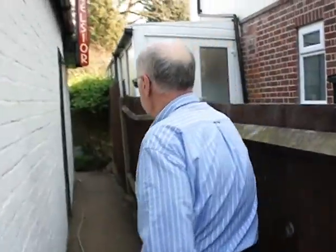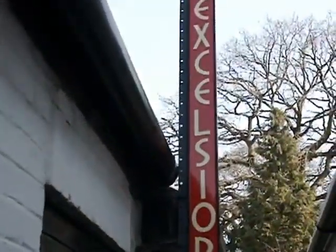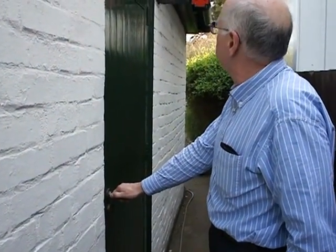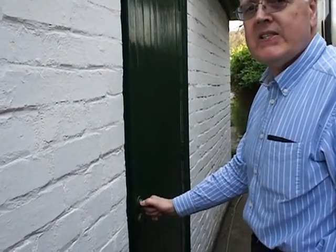So this was originally a garage. It was, yes. Ah, the Excelsior. Yes, that was copied from a sign on the Excelsior Cinema in Bethnal Green in East London, which was one of my favourite cinemas. And unfortunately it was demolished in 1969. Right. Okay. So this is your own special cinema. Let me have a gander inside, please.